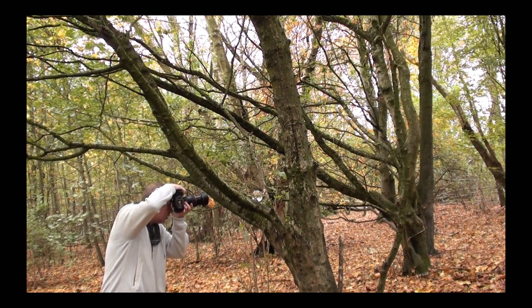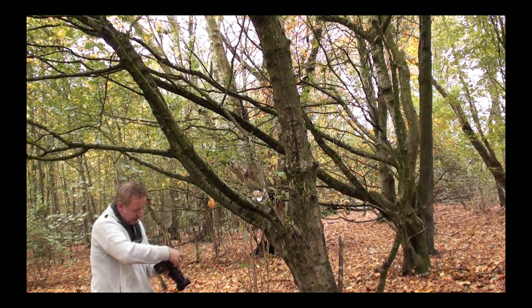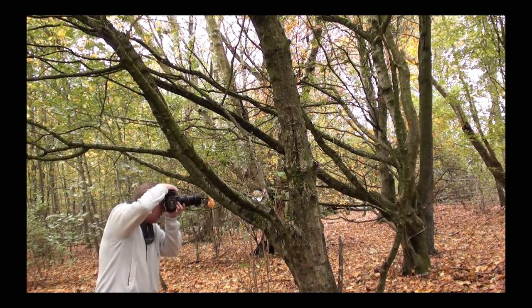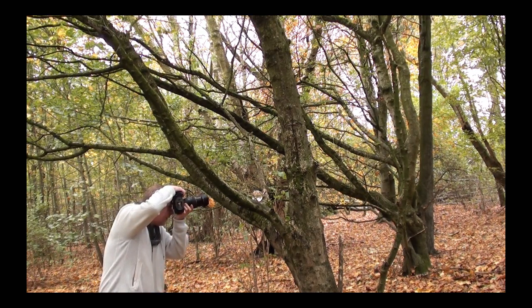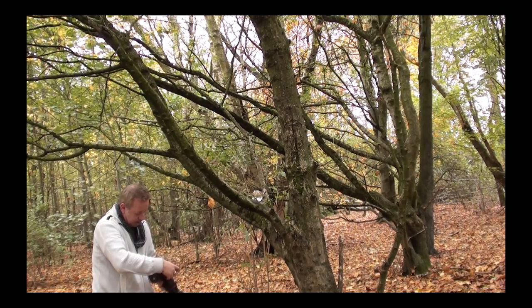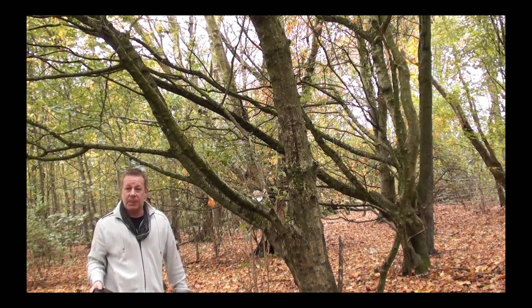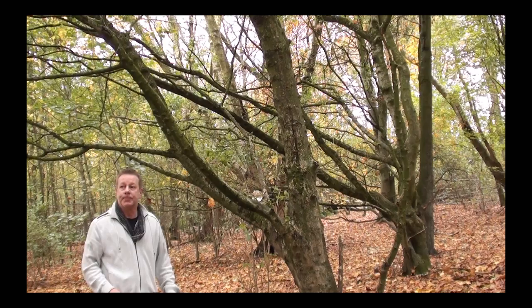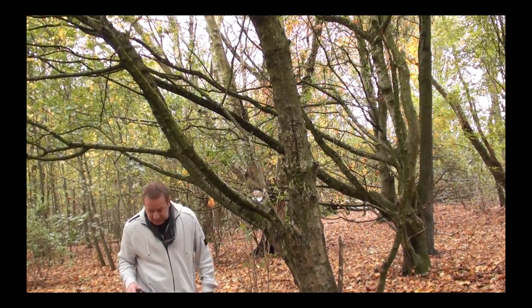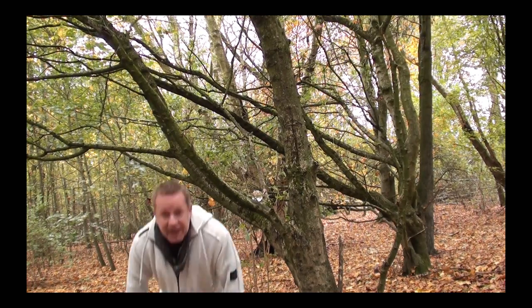Get a bit closer for a couple more. That last one looked really good. It's got potential, I like that. It's always good to experiment, folks. It's a lot of fun. It's very often hit or miss, but hey, that's all part of the fun.